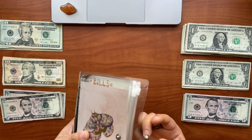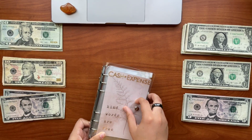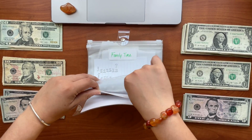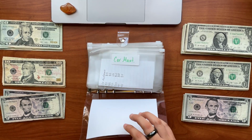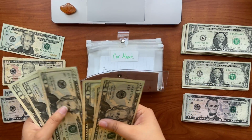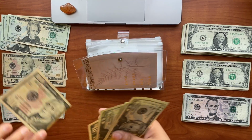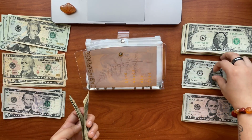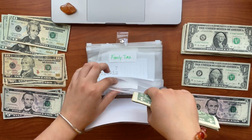Okay, and now what we have left is going back into my cash expense. So for car maintenance, it's going to be $109. So 20, 40, 60, 80, 90, 100, 105, 6, 7, 8, 9. Okay.